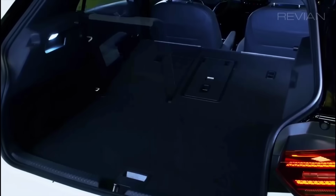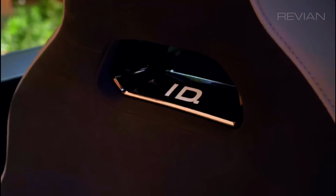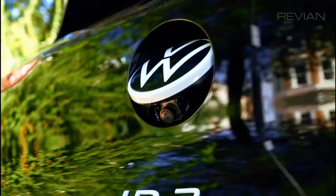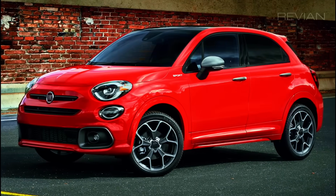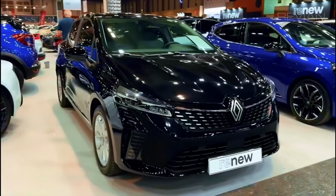Used, it might seem like a bargain. The ID.3 is not the new Golf. This is the next lesson in why the transition to electric vehicles needs to slow down. If even one of these cars was on your list, now you know the truth. And if you've already bought one, at least now you're prepared for what's to come.